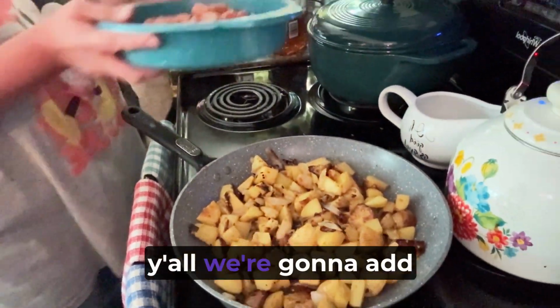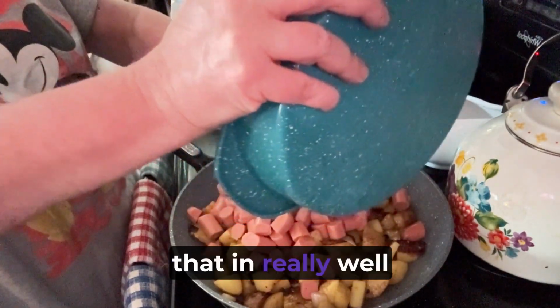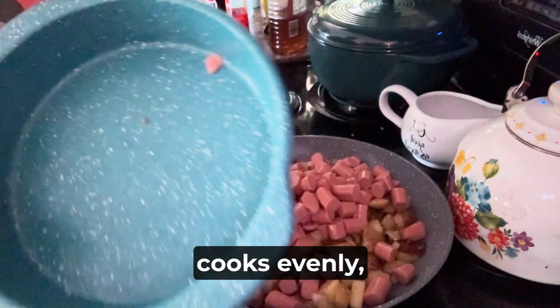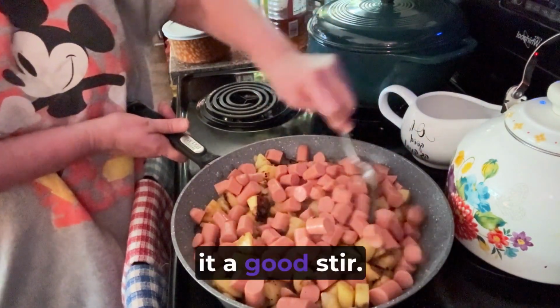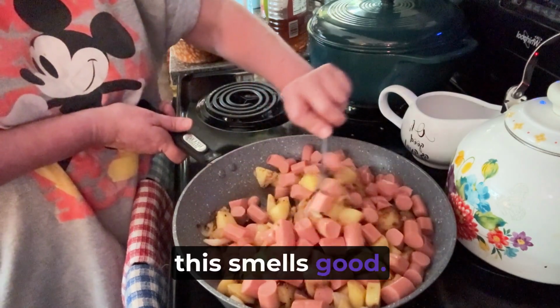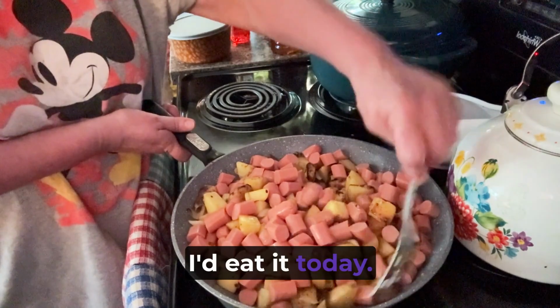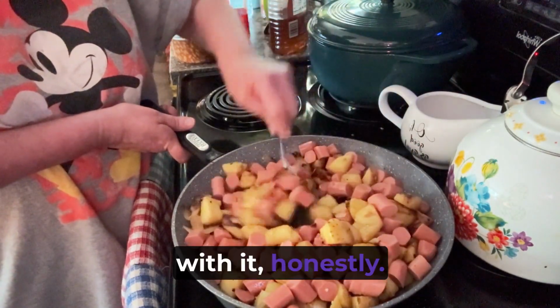Alright, y'all, we're going to add our hot dogs in, and we're going to blend that in really well to make sure everything cooks evenly. So we're just going to give it a good stir. Man, y'all, this smells good. Like, I'd eat it today. I don't see anything wrong with it, honestly.